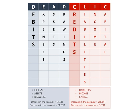Something you might find really useful here is the debit and credit categories. There are 6 key accounting categories. Debit: expenses, assets and drawings. Credit: liabilities, income and capital. Having an understanding of which category each account belongs to will seriously help you.